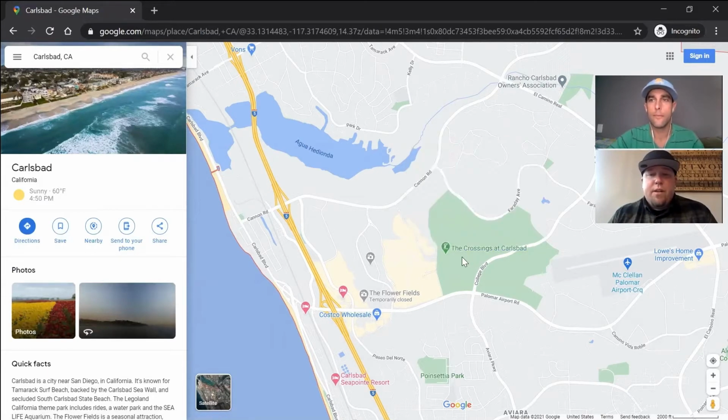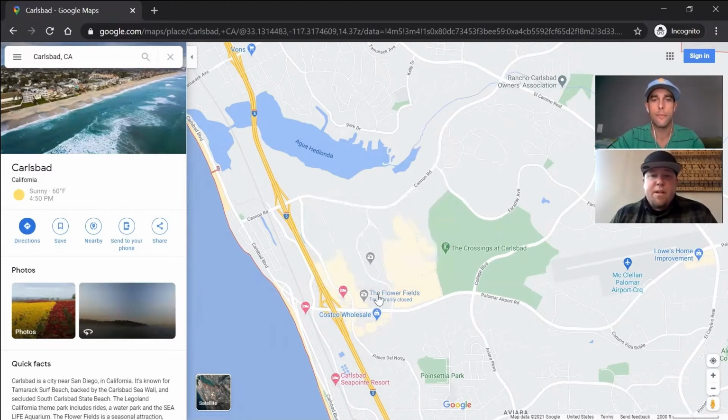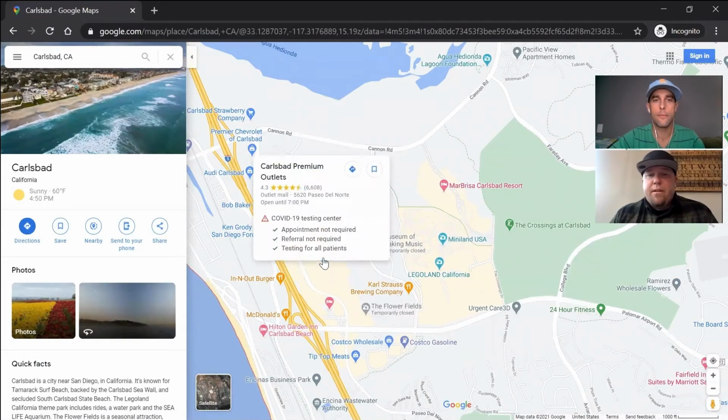There's also the flower fields, which are a cool draw. When they're in bloom, you can see them. It's pretty epic, and you can do little tours there. And then there's the outlet mall right there next to the flower fields as well, which is kind of one of the big malls here in Carlsbad.